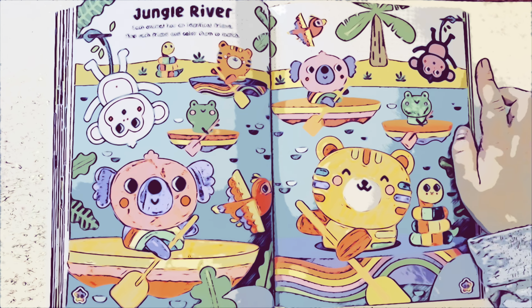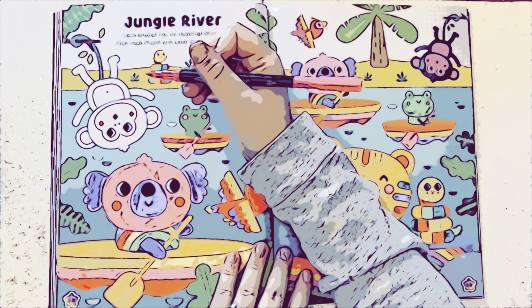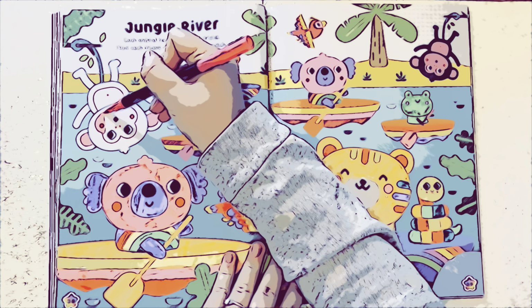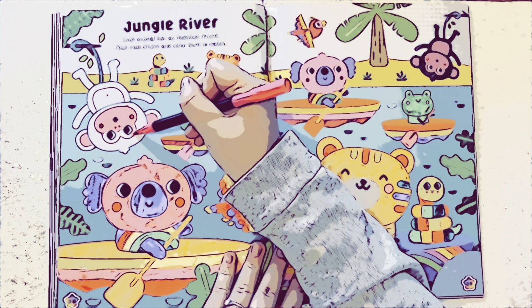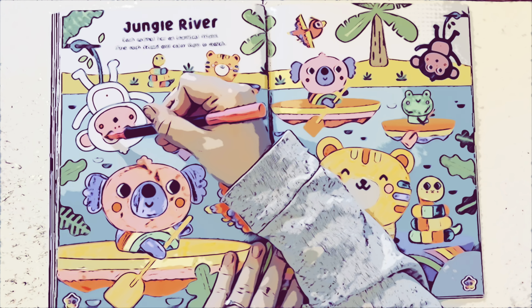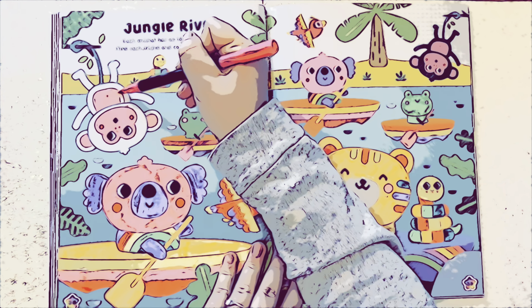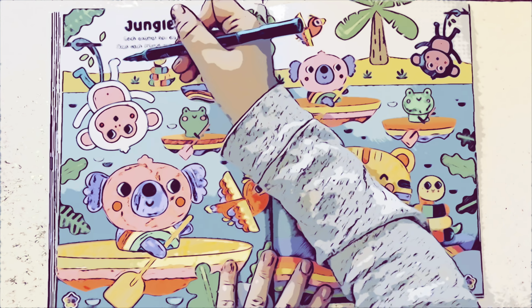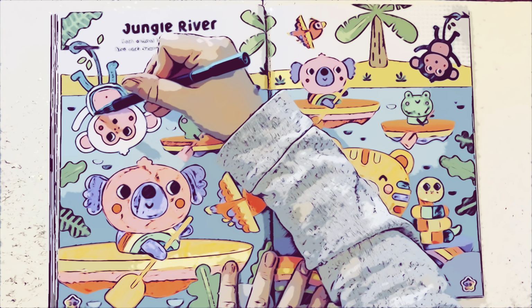Now we're going to color our last animal, and that's the monkey. The monkey only uses 2 colors, and the first one is pink. Can you tell by looking at the other monkey that's already colored what our second color will be? It's teal! What a pretty color! Great job!